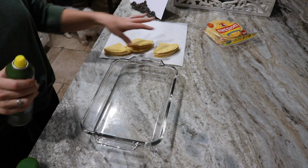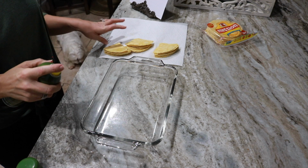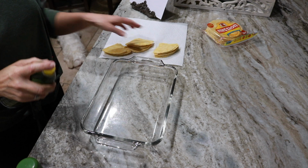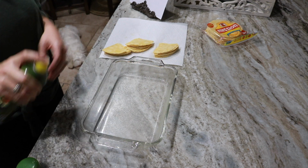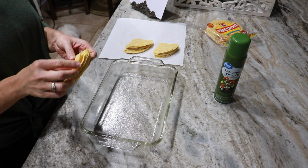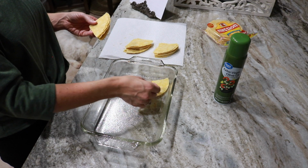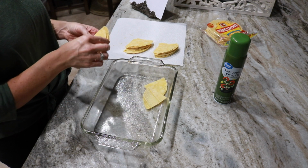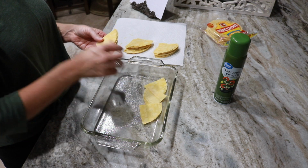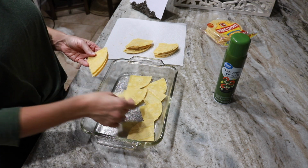Okay, so I have my 8 Michelin tortillas cut into wedges. It looks like we're going to need 3 layers of the wedges. We're going to spray this. And we're going to place the layer in the bottom, which it does say to use a 9x9 pan. I don't have one, so we're going to use this kind of small casserole dish, which is, I think, an 11x8 or something like that. So pretty close. We'll see how this works.